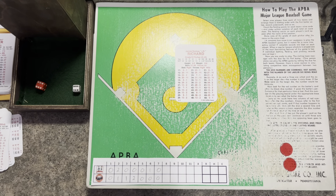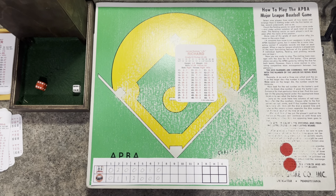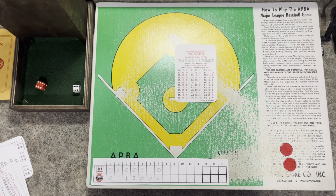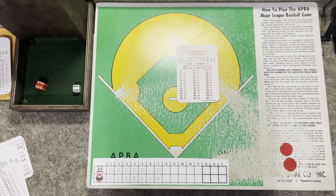Who's going to replace him? We're going to bring in Joe Niekro. And we're not going to do a double switch, I don't think. Wilbur's in right. Yeah, I think we'll just leave him where he is. No double switch. All right, Joe Niekro, the new pitcher. Niekro, he's a B grade pitcher with a Y modifier.